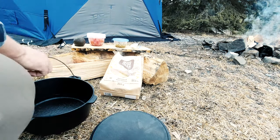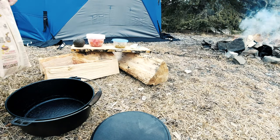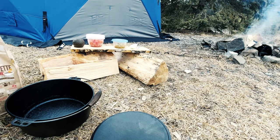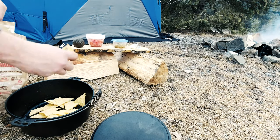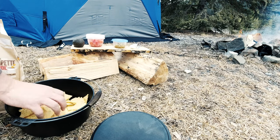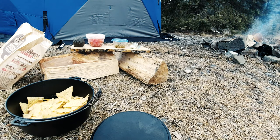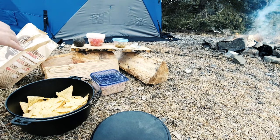As promised, campfire nachos. Battery's draining on this camera real quick, so I got to get it charged, and I'm waiting for some coals to get established in the base of the fire here so we can get this ready to go in. We're gonna do nachos. Tomatoes, green olives, onions, avocado, and some cheese, of course. Oh, and I've got some pre-cooked ground chicken as well.